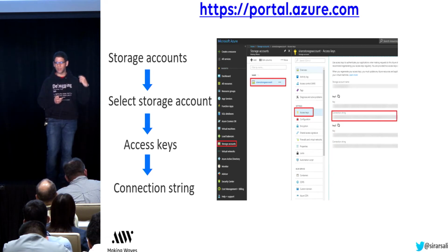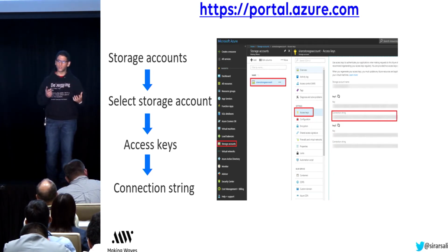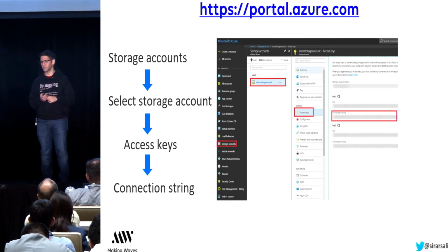As you can see in the slide, I have censored out the connection string because you don't want to have the connection string as clear text in your code. You should never do that. You can use Azure Key Vault in order to build up your connection string. This is what you should do.